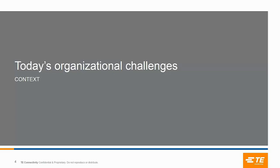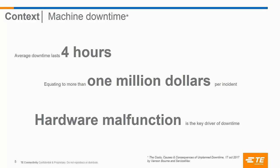Okay, so in this section, let's review the current organizational challenges in the condition monitoring market. Machine downtime is one of the biggest issues affecting factories today. The average downtime can last up to 4 hours, which costs up to $1 million per incident. Typically the downtime is associated with a hardware malfunction. It would be a critical piece of machinery that stops functioning and requires a shutdown of the industrial production line.